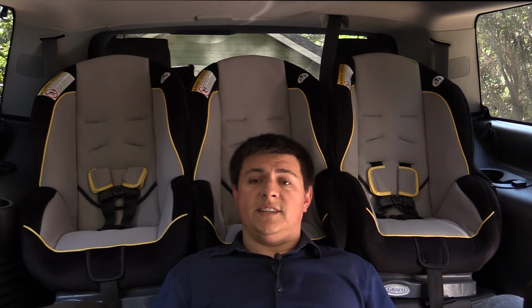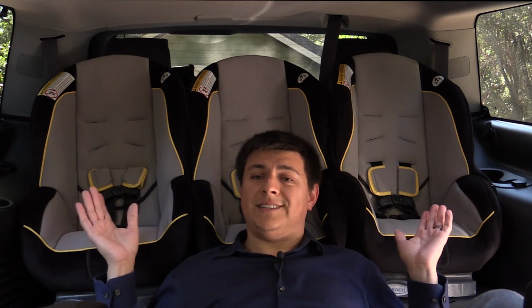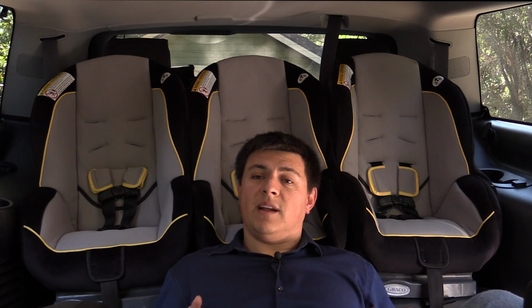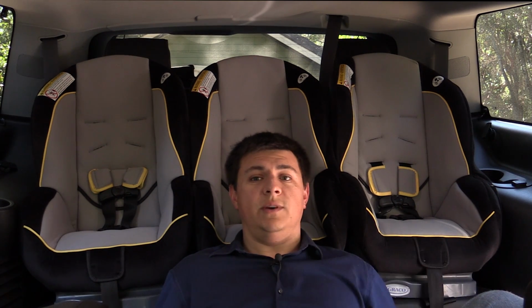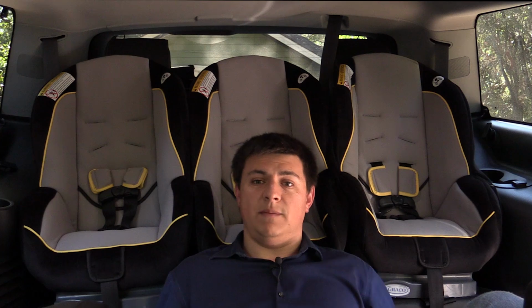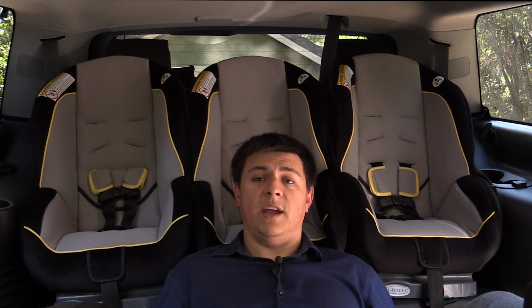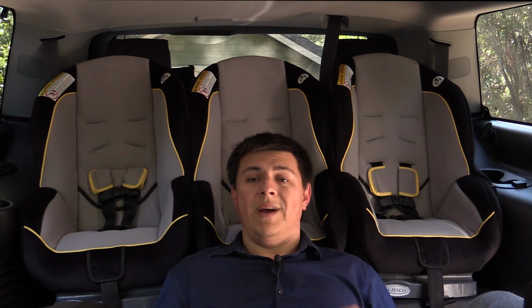Let's start off the forward-facing section with the third row right here. As you can see, I was barely able to fit these 3 child seats across the back. I would recommend narrower child seats if you do plan on doing this on a regular basis. These barely fit back here. One thing worth noting is that even though all 3 positions in the back do have top tether anchors, none of the positions in the third row have latch anchors.